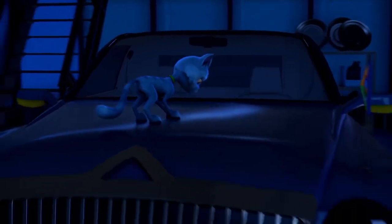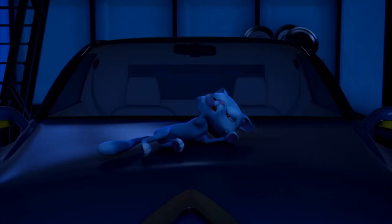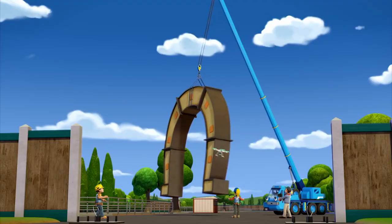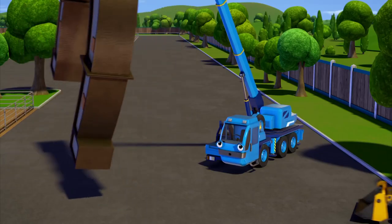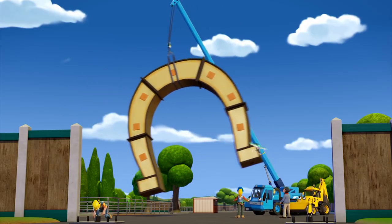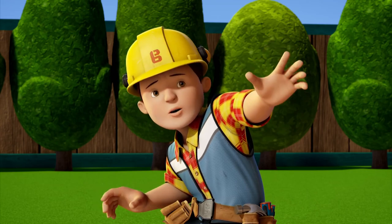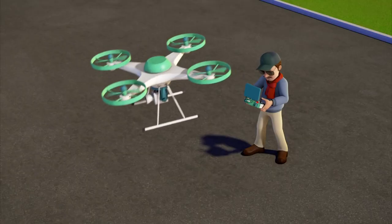Cat! No, Kitty, you'll get paw prints all over me. Get off! Oh, no! Careful, Lofty! Look out! Whoa! The wind's blowing the horseshoe, Lofty! You need to shorten the hoist line. Oh, I can't control it, Bob.